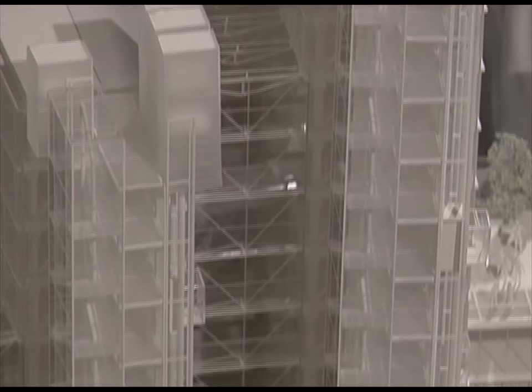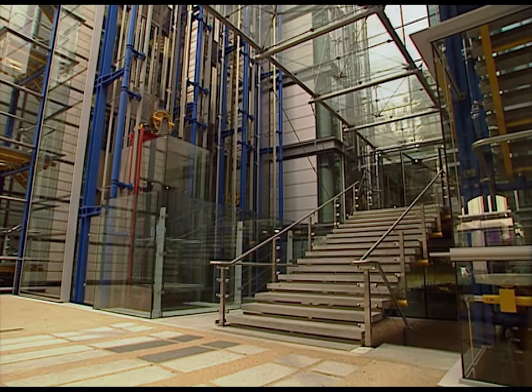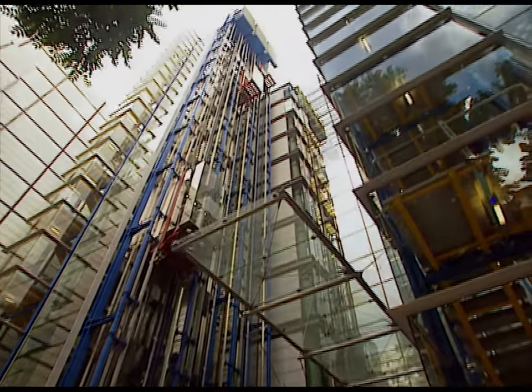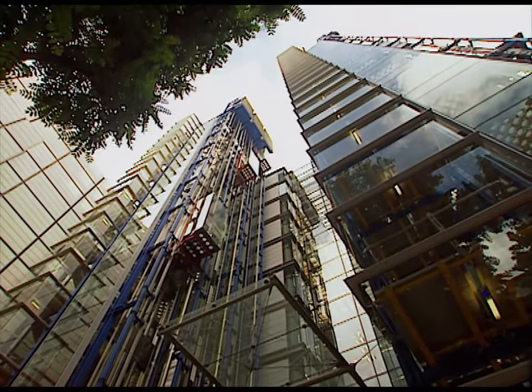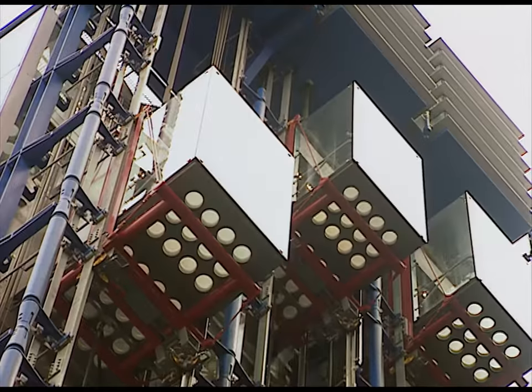This is a white model, and as probably Lloyd's are beginning to become aware, it's actually a very brightly coloured building. The steel holding the thing up is actually blue. The secondary for the staircases is in yellow. The actual mechanical vertical moving systems are red. They're very much using colour in a semi-literate way rather than something which is just purely decorative or applied.